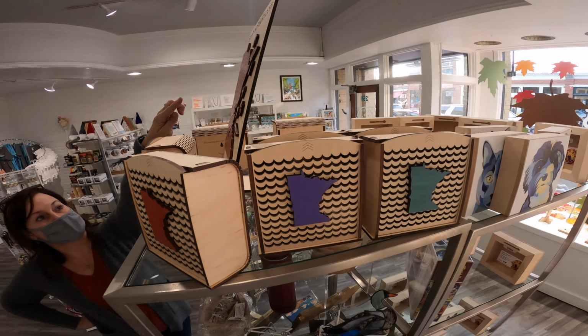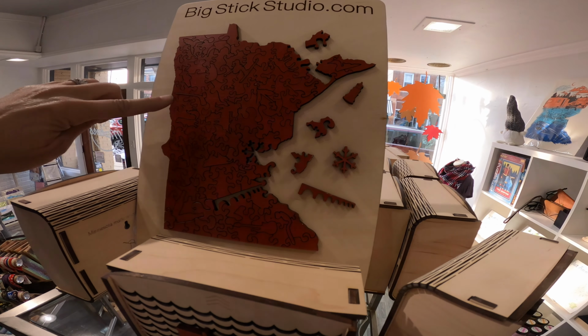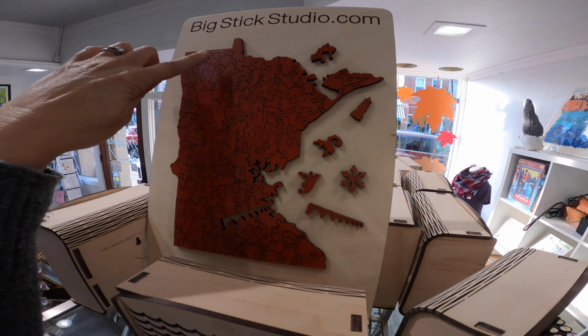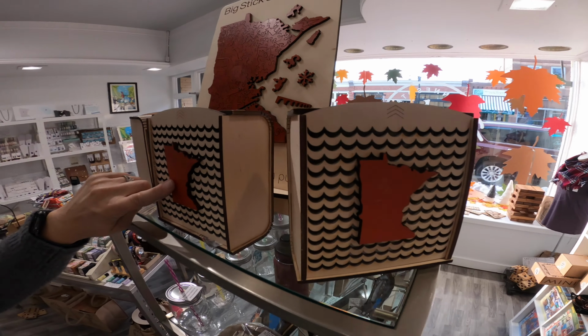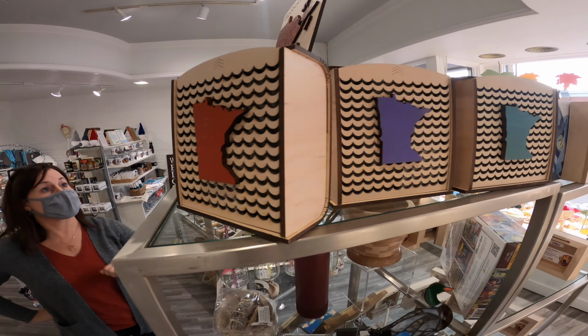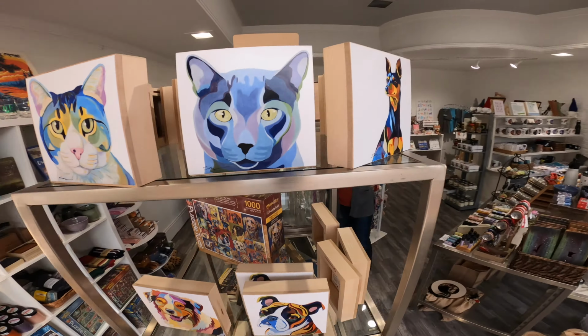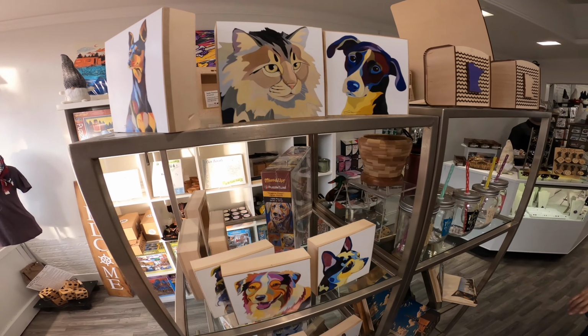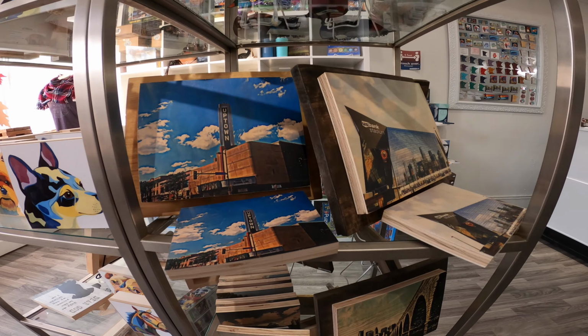So this, I don't know if you can see it, but there's all little shapes of Minnesota stuff in there. There's a full hockey stick, there's a Prince guitar in there. One side is the color and the other side is not. It's crazy the stuff that people come up with. I know, it's so fun. And then these are lucid wood. So he's printing on the wood.